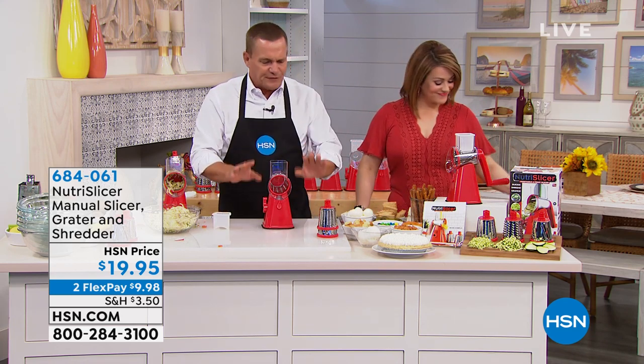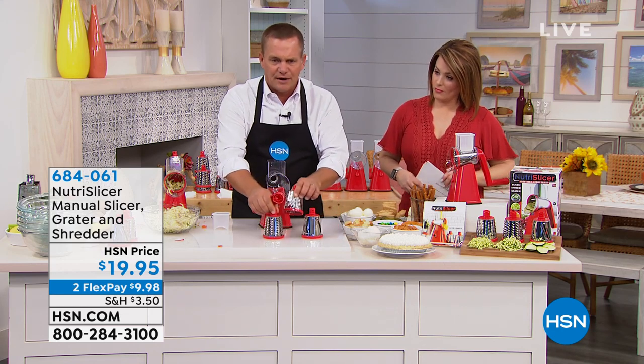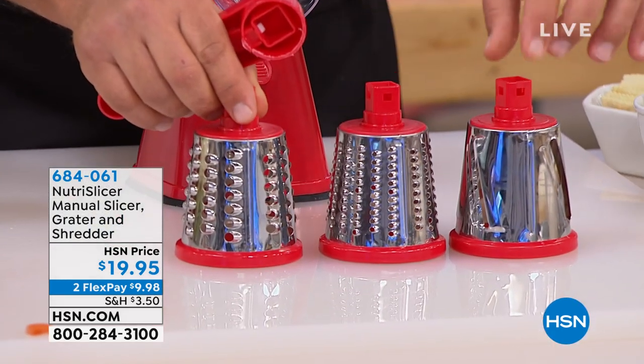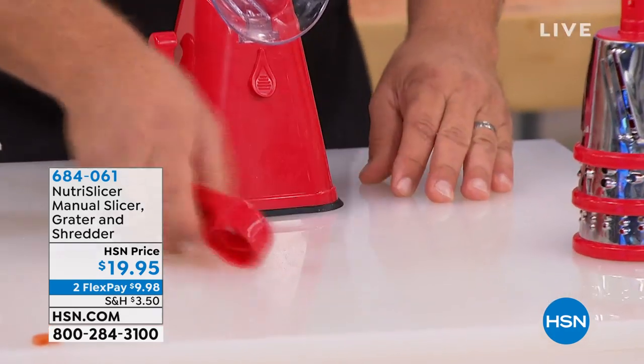Now, here's how easy this machine is to set up and clean. It's very simple. Like I said, it's got three inserts, or three drums. You've got your coarse grating drum, your fine grating drum, and your slicing drum. With these three drums, it does just about everything.